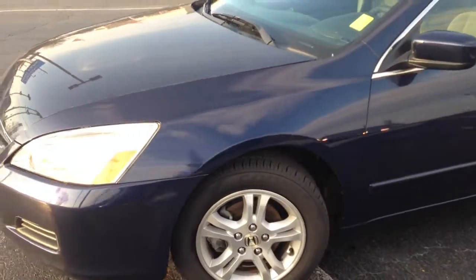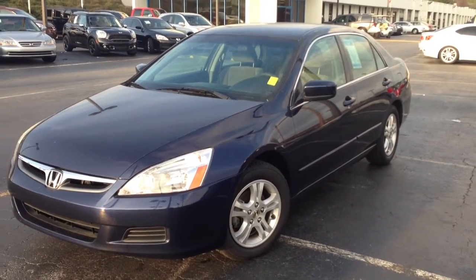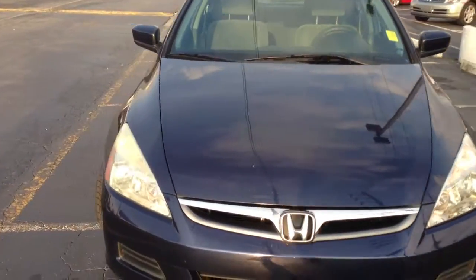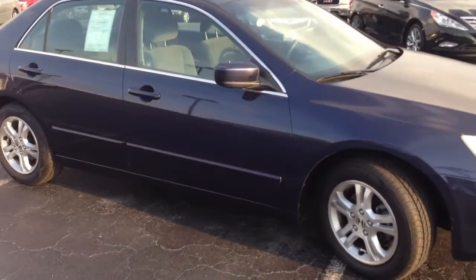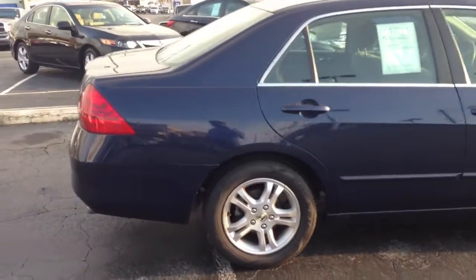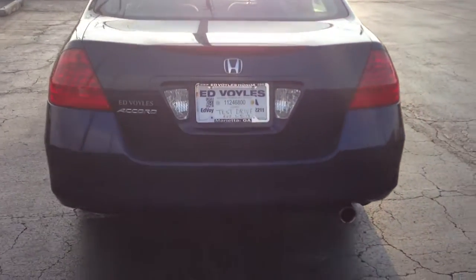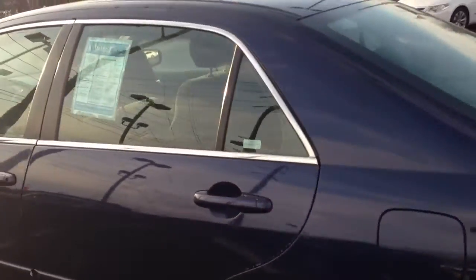This is Matty's Monthly Specials here at Ed Boyle's Honda Used Car, 2103 Cobb Parkway, guys, Marietta, Georgia, 30067. 2007 Honda Accord LX. Four-door sedan. Super, super clean and great shape. You're not going to believe the price on this, guys.